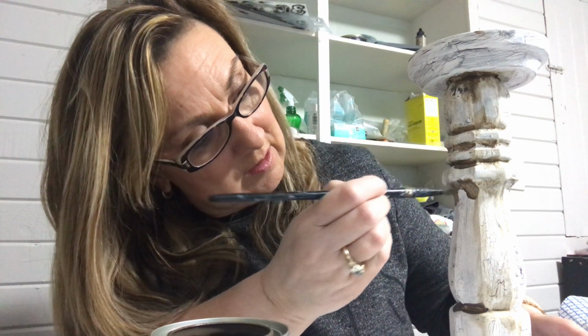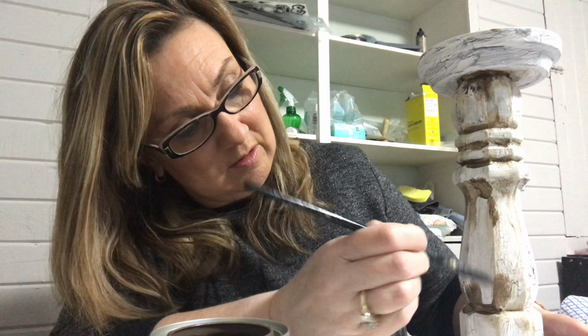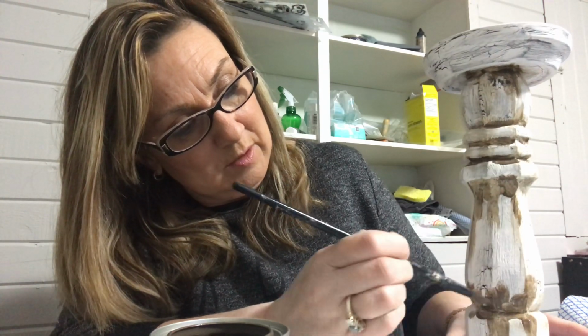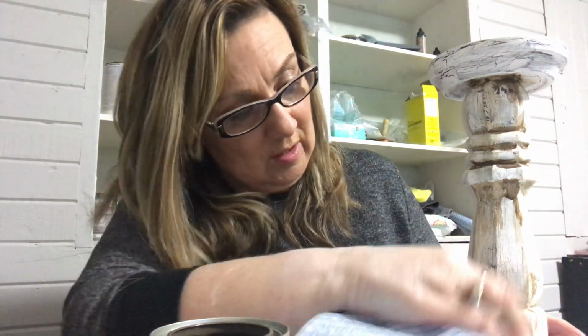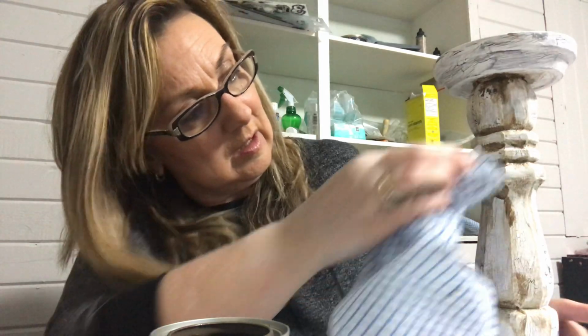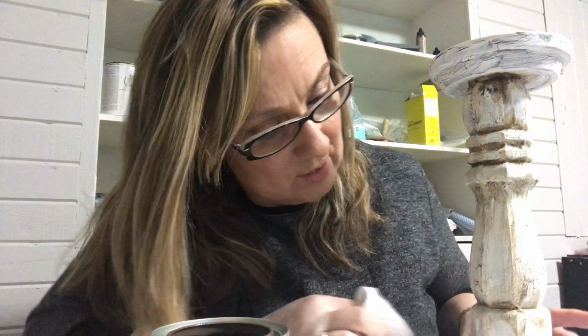All the cracks. Down the lines, and here go up. And down. You're just following basically the lines. And go back over with the dry cloth. In the direction you want to go, and then back in with the baby wipe, giving the middle the white look again so it's not muddy.